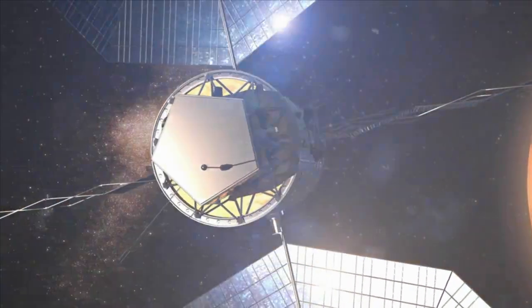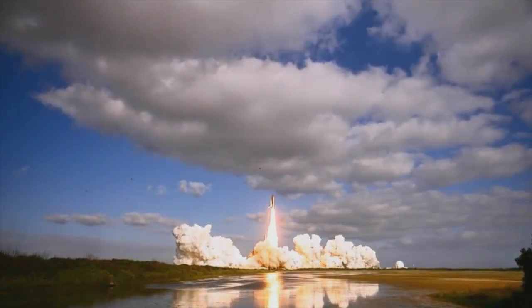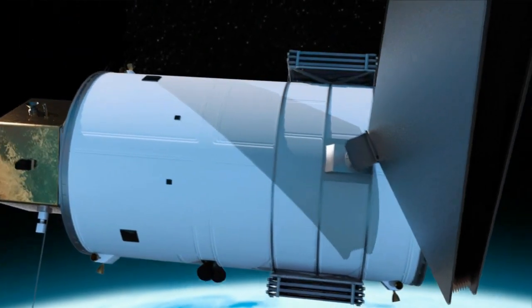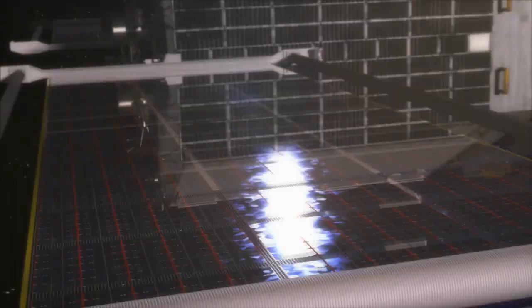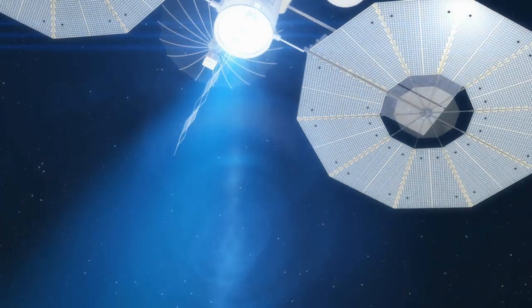The biggest hurdle we have to overcome is the mass of those arrays and the stowage volume of those arrays. If you think about it, the space station has arrays that are a rough equivalent of what we're trying to produce, but it took upwards of 10 shuttle missions to get those arrays on orbit, and we had to have astronauts actually go out and put them together and assemble them. We're trying to make arrays with just as much prime power, but be able to be stowed on one rocket launch and have them deployed autonomously. Because these new arrays are so large and so unique, testing them will take a very special facility.